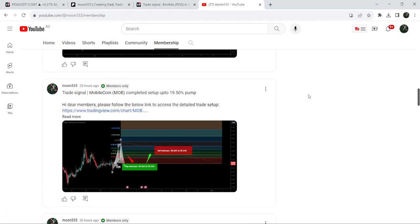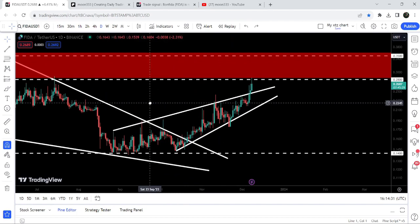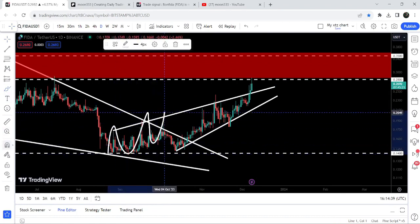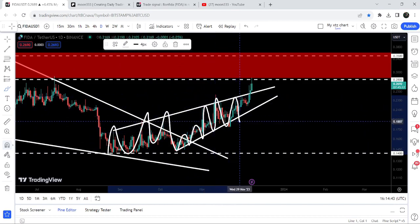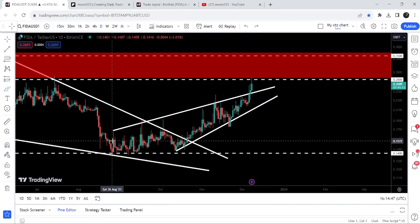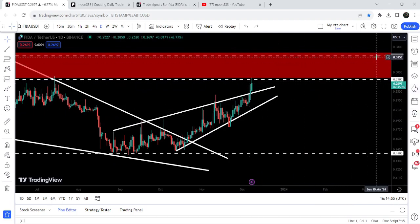Now let me take you to the live chart of Bonfida, and this is the daily time frame chart. And here you can see that since after 27th of August, it was moving inside this rising wedge pattern, and we got stable rejections by the resistance, stable touch points at the support as well. And finally, after getting squeezed inside this wedge, we have broken out the resistance of this rising wedge pattern. And right now you can see it is trying to break out this quite long-term resistance zone that starts from 28 cents and goes to 35 cents.